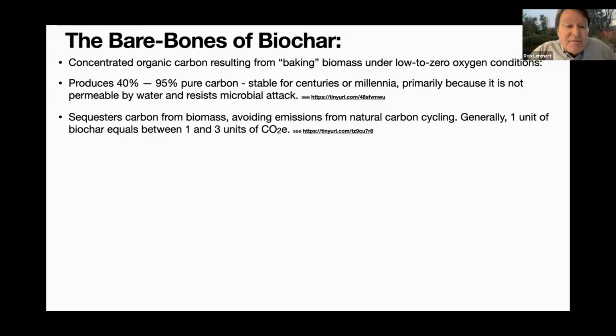Now, so we end up with pure carbon. It's actually locked up C6, six atoms of carbon, and so when it sequesters carbon, we're not sequestering CO2, but rather something with a heavier molar weight. And when we talk about a ton of biochar, typically it equates to 3 units of CO2 equivalent, which, if you think about it, a gallon of gasoline, depending on what kind of fuel we're talking about here, is about 22 pounds of CO2, CO2e.